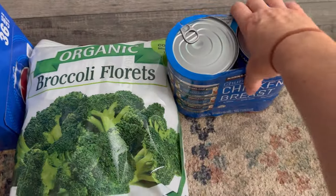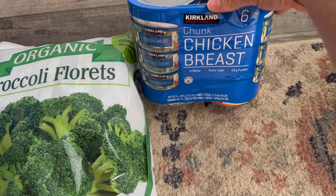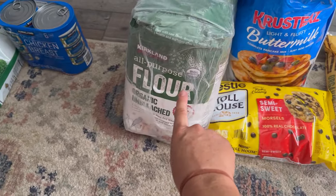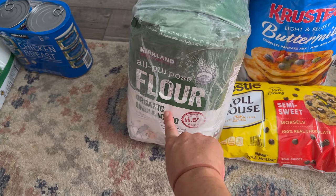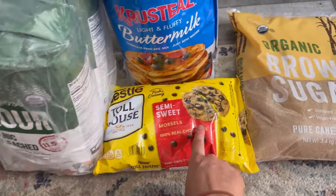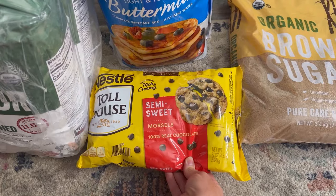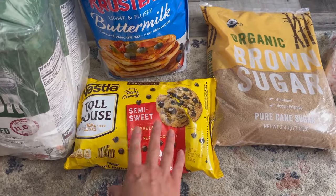One thing of broccoli this time and one thing of the chicken breasts. It comes in 6 cans. One thing of all-purpose flour, this is organic. And we're gonna do a lot of baking with that, with chocolate chips. I did end up finding the chocolate chips, so that was good. They did change the brand, but that's okay.